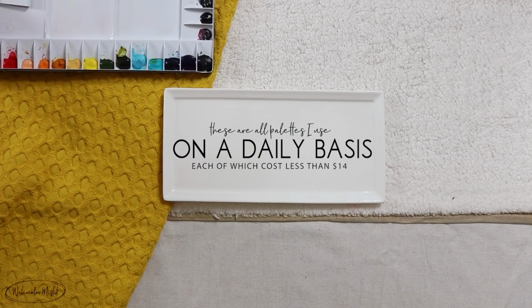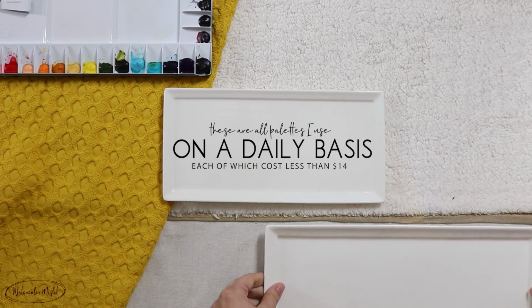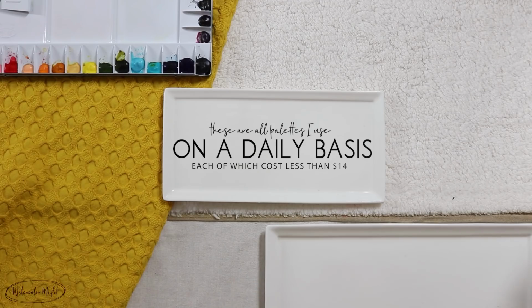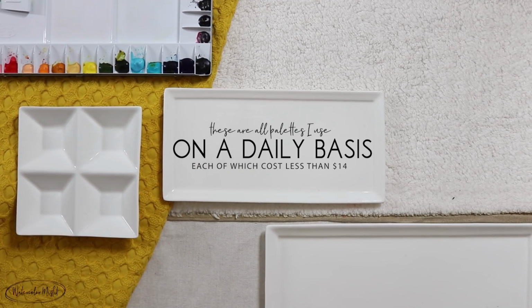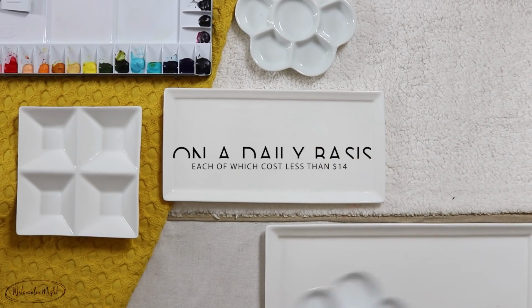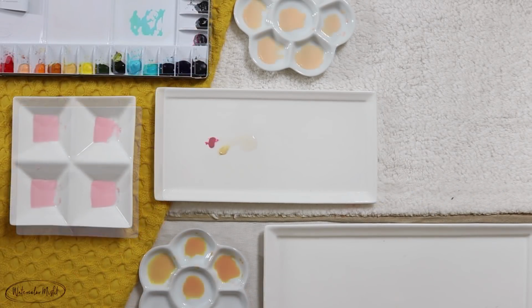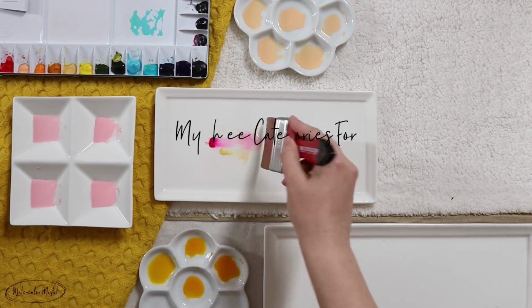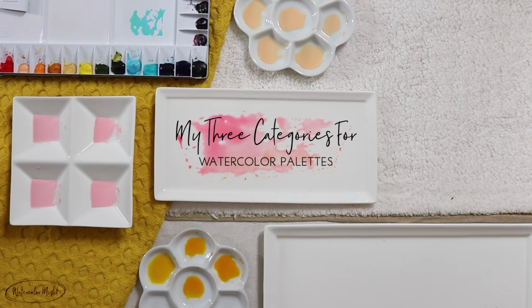No. Some porcelain watercolor palettes, when you are out there looking in the art realm, will range up to $100. You do not need to invest in them. I found other resources that are less. They're either $13 or less and actually work better, and these are my favorite watercolor palettes that I use on a daily basis. So my 3 watercolor palettes fit into 3 categories.